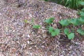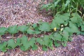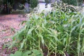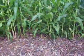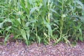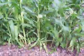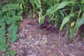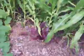Then over here we got some kind of a volunteer squash plant that is going all the way around my pile of wood chips. And we got corn. And down in the corn we got green beans and squash as well. And there is volunteer tomato plants with tomatoes on them, along with some radishes, or not radishes, beets that kind of grew up.